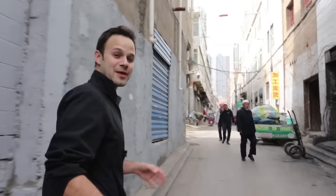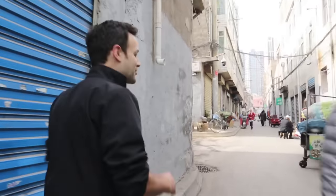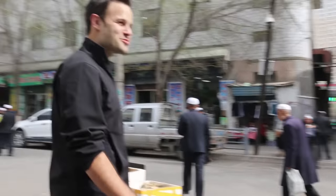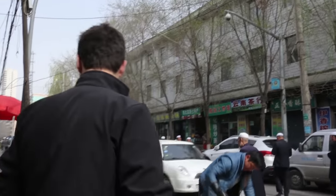All right, so we are in a Hui neighborhood. This is all Qingzhen food here, halal food, and we're gonna have a lot of it today. This is like a huge Hui Chinese neighborhood. It's just all street food.